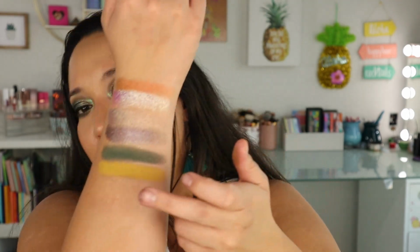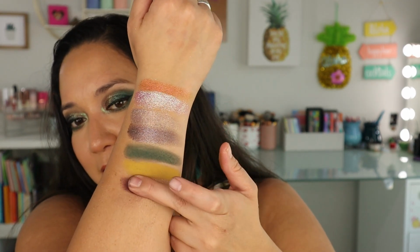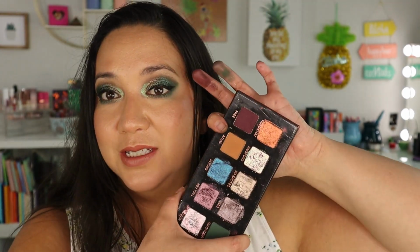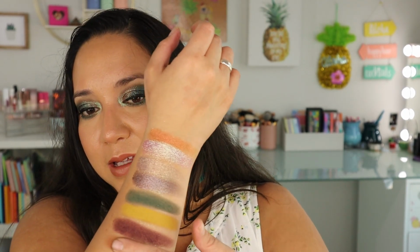Now going on to the one that starts with a P, PAO2. This is kind of like a plummy burgundy shade. Nice and deep as well. You have a lot of beautiful deep mattes in here. Look how pigmented that is. Then we have Atlas right here, which is like a puppy brown is how I would describe it. Looks a little warm tone, but I feel like on the eyes it kind of pulls cool tone.